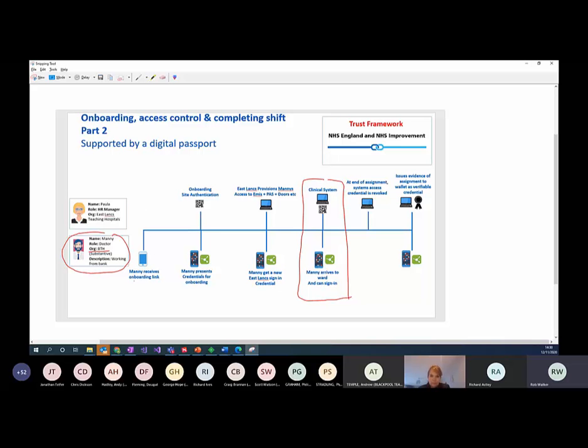So what he gets given in that link there is a URL to go to, like an automated onboarding site that's owned by East Lancashire Teaching Hospitals. And when he visits that site, he's asked to sign in, but he isn't given any new credentials. What he's able to do is sign into that site using his digital staff passport, his wallet. And so he's effectively authenticating himself based on something that he's already got that's verifiable.